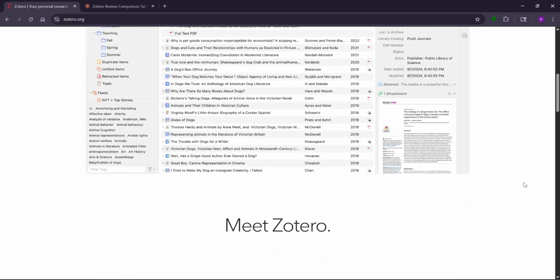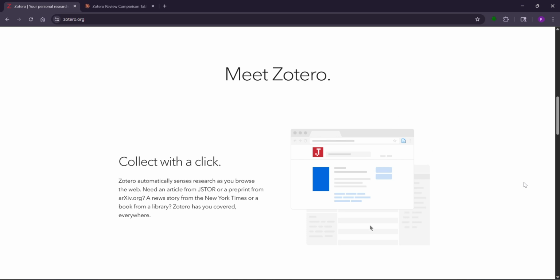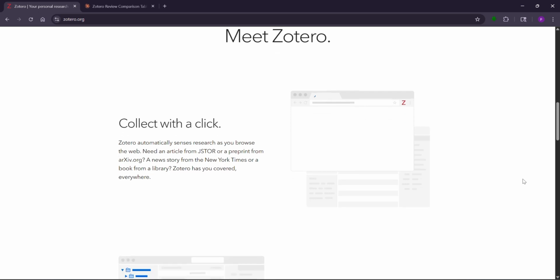First, it's completely free. No monthly fees. No hidden costs. The browser add-on is amazing. You can save articles, books, and websites with just one click. It automatically grabs all the info you need for citations.